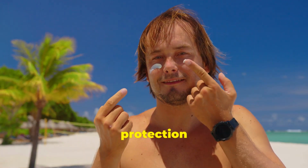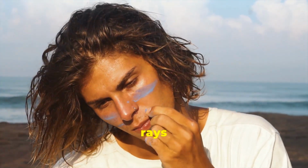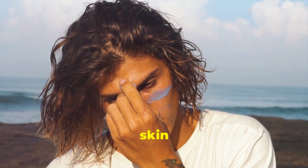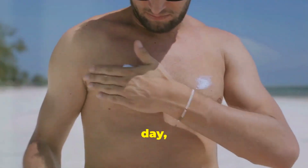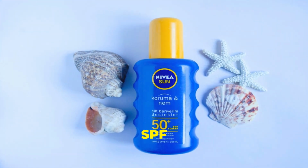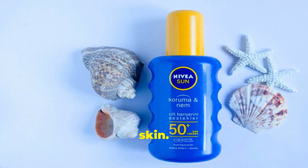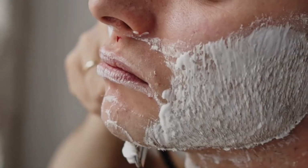Even gods need protection from the sun, and so do you. The sun's harmful UV rays can damage your skin, leading to premature aging, wrinkles, and even skin cancer. Make it a habit to apply sunscreen every day, even on cloudy days. Choose a broad-spectrum sunscreen with an SPF of 30 or higher and apply it generously to all exposed skin. Remember, protecting your skin today is an investment in your future.